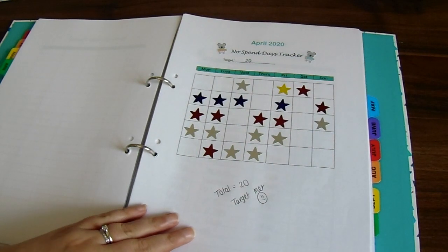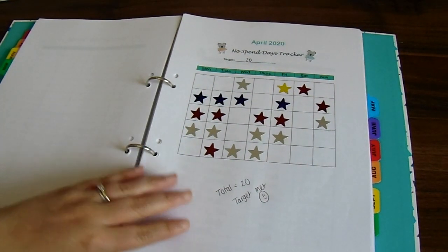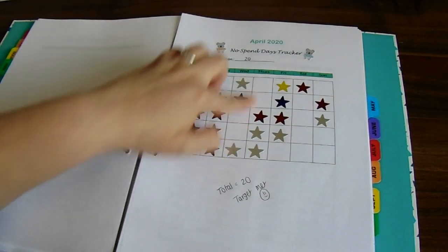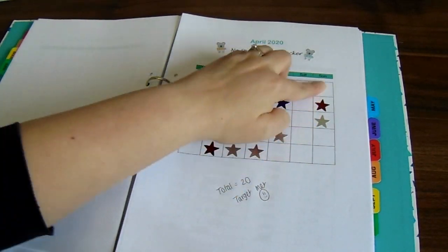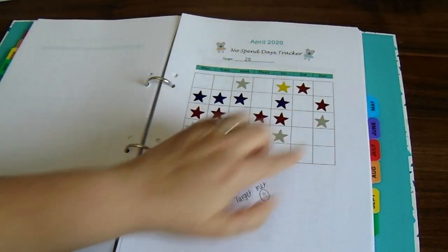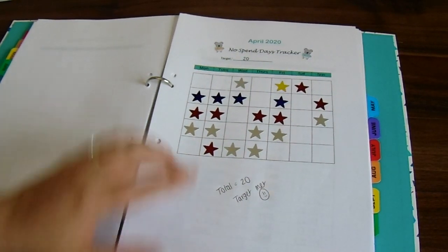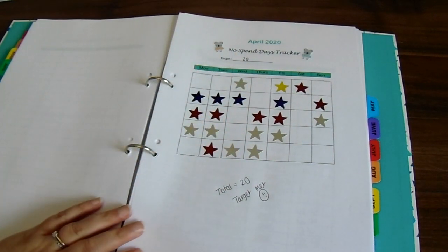And I say this every time I talk about no spend days to anybody, but the act of tracking the days you spend on versus the days you don't does actually give you quite a lot of information. So as you can see from this one, we obviously spend on weekend days much more often, and normally Wednesday or Thursday seems to be, as you can see here, a day that we spend on.